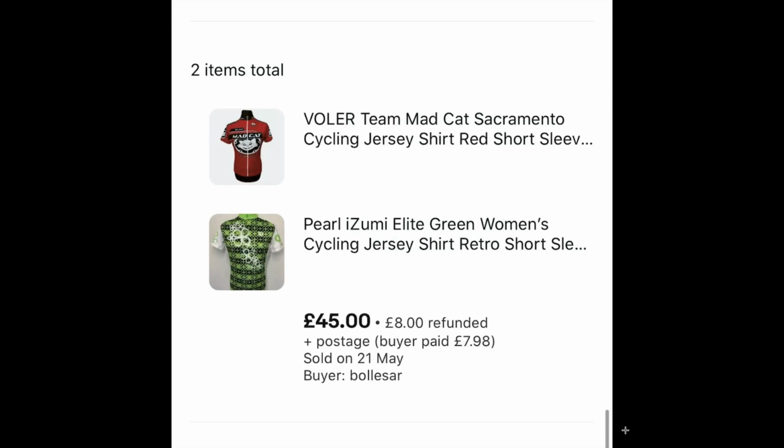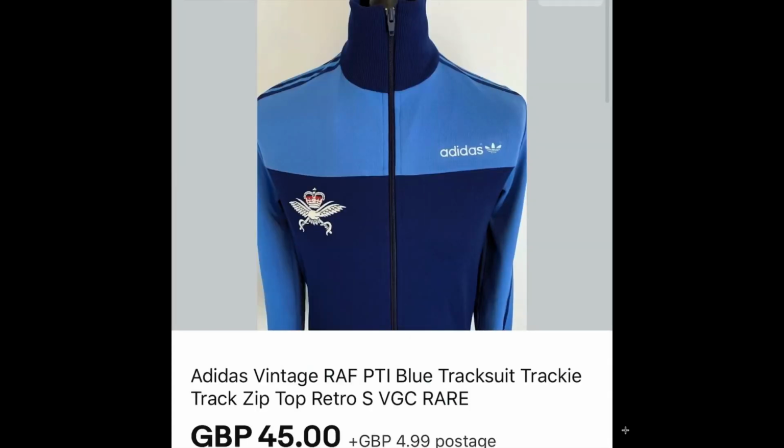And number 8 is this absolutely fantastic Adidas vintage RAF Trackie top. Came from a vintage sale. It probably cost around £4 to £5, sold for £45, so can't grumble at that.